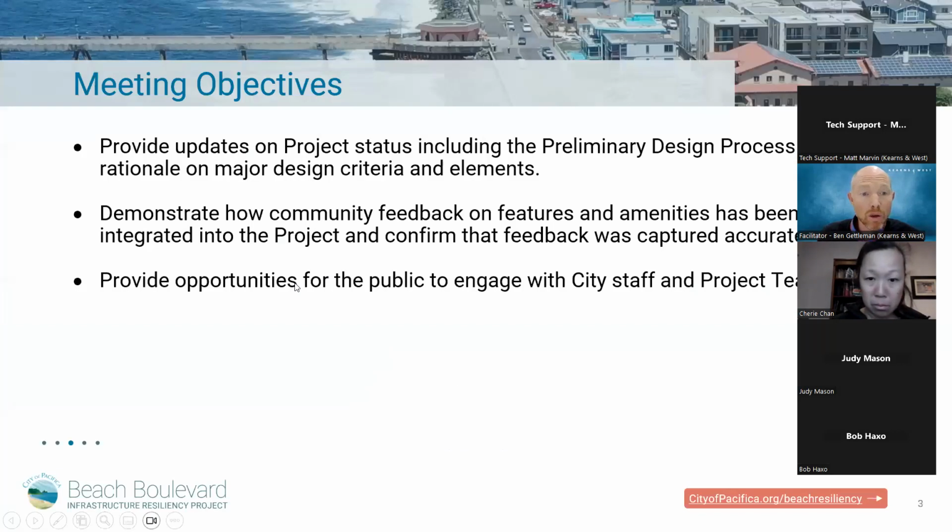And the next slide. So I'm just going to walk us through some introductory slides and our agenda, and then we'll get into more of the program here. But just to start in terms of what we're hoping to achieve for today, we do want to provide some updates on the project, including the preliminary design process and the rationale on major design criteria and elements. We want to get back to you all on your feedback on features and amenities and how those have been integrated into the project, and make sure that we got it right and that we captured your feedback accurately. And importantly, we also want to provide the opportunity for staff to answer questions and to have some discussions around the project and where it's going. So let's go to the next slide, please.